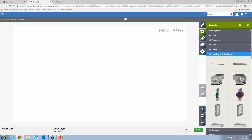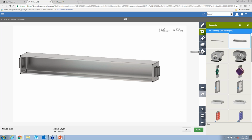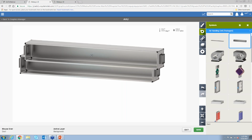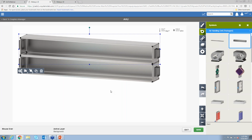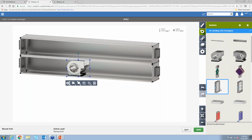I'm going to go back up to our packaged air handler and show you a couple of neat things with our graphics editor as well. So if I drag over two pieces of ductwork. So now this is similar to the graphic that you saw earlier. You saw that those components snap together. And one of the other things, we don't want people wasting time lining up symbols within the graphic. So we put this snapping capability in the system. So all these snap right into place pretty easily.